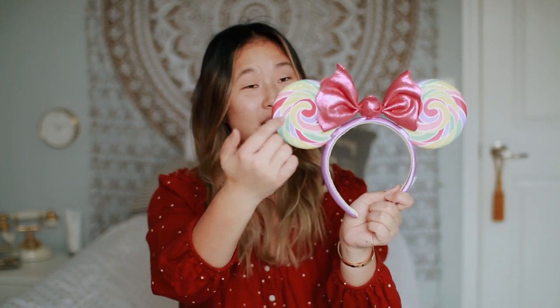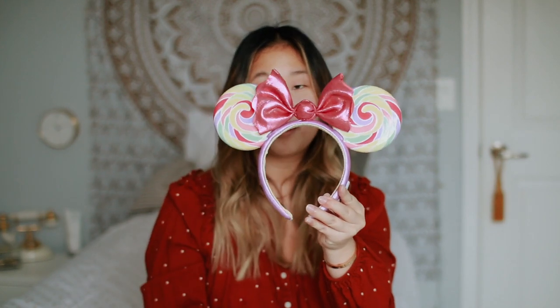The next pair of ears I have are these candy ears. They're hard plastic and they just look like this. These are probably my least favorite, and I don't know why I even got them. I thought they were really cute when I first saw them, and then I'm like, eh, I don't know how I feel about these things. Overall, I like the candy in the middle. I think that's really cute as the little bow.